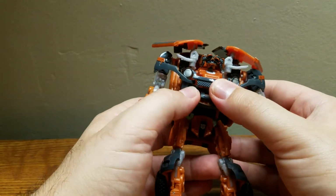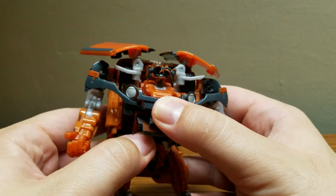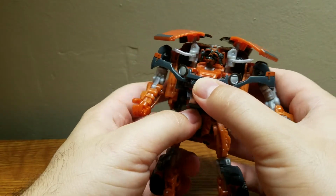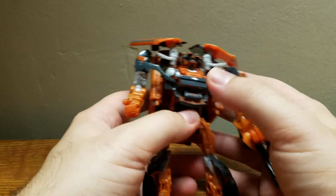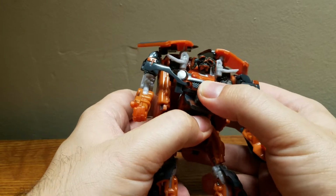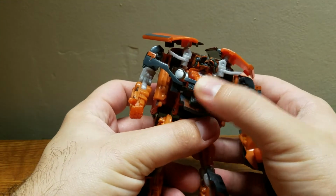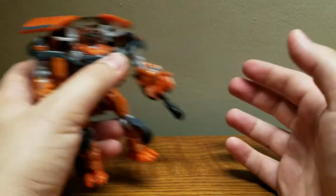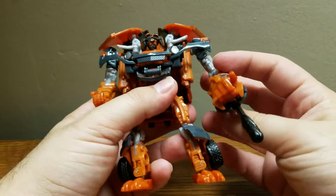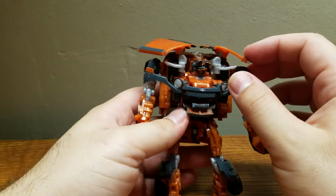Oh, and like Skids, his mecha-like feature is also that he just talks, but he can, for some reason, this one, see? This is how it's supposed to work. I don't know why on my Skids it gets stuck, but it's supposed to emulate him talking, which is really cool. And I think Mudflap and Skids are the only ones that do this. And I like it. You can be playing with it. It's a nice little play feature, and you just have him talking. Really cool. And so we have his missile gun on his left arm.